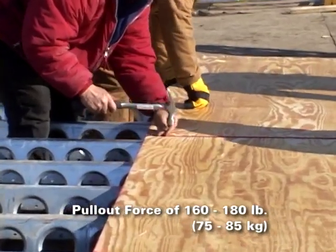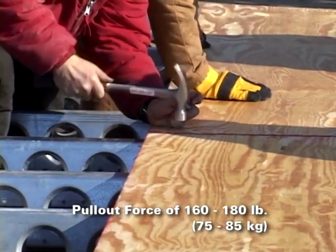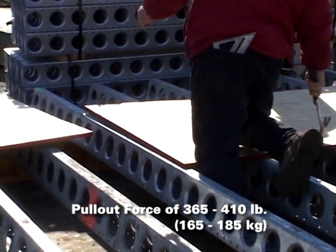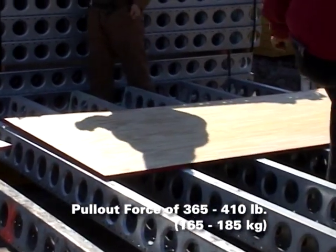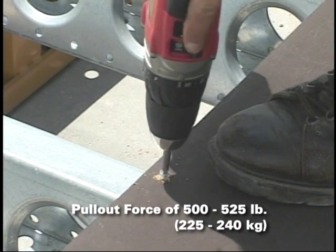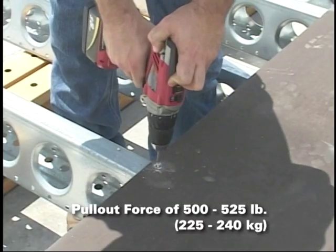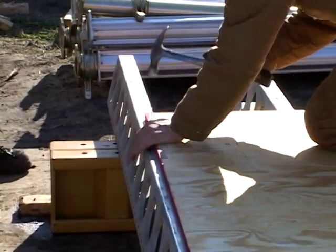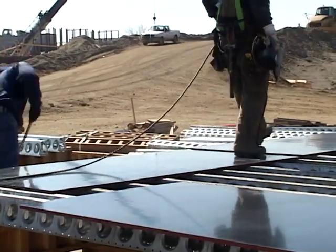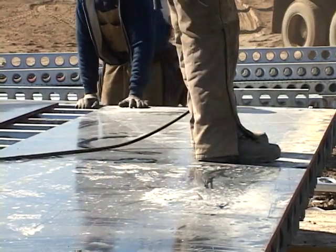Nail options for a single pour have a pull-out force between 160 and 180 pounds. Other nail options for a more durable setup and multiple pours have a pull-out force between 365 to 410 pounds. In addition, screw options have a pull-out force between 500 and 525 pounds. Fasteners easily hammer into E-beams, but you may consider the labor-saving cost of a nail gun or automatic feed screw gun depending on your job requirements.